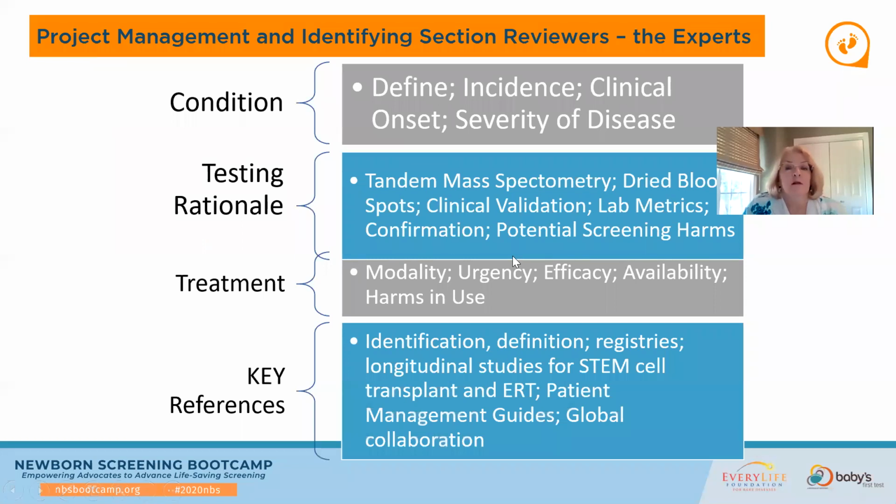I wanted to give you a glimpse at some of the conditions and the testing rationale and the treatments, because these are the areas where you're going to be assigning sections of the RUSP nomination to these key experts. And each section should be fully understood, as well as following the directions provided by HRSA to complete the nomination. This is the reporting of the key research and discovery, as well as the statistical interpretation and supporting references for each statement that's required. Plan to build out multiple meetings with your expert team. Plan to write, rewrite, and write again, because this is what it's all about.